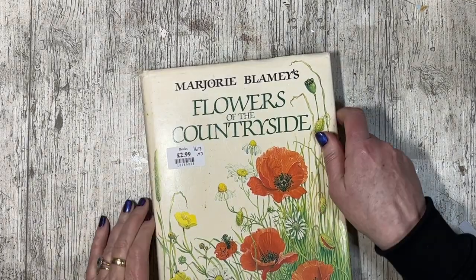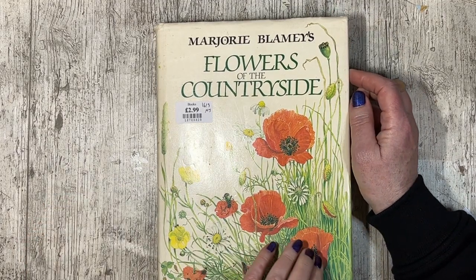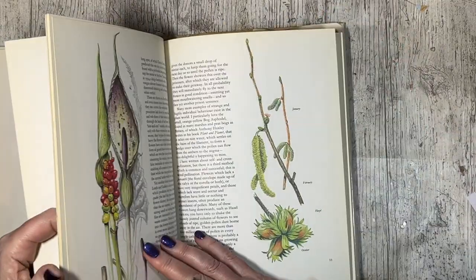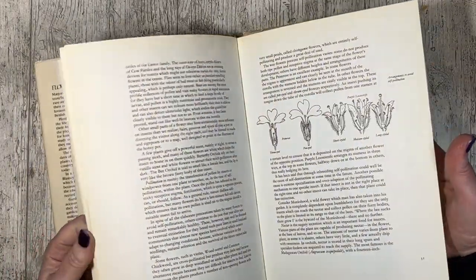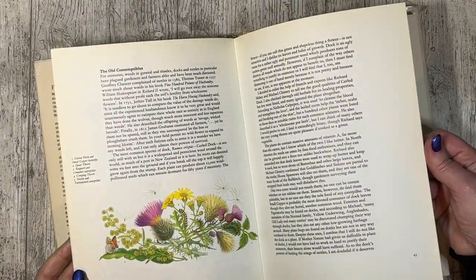Really happy with that. And then I've got this, I'm not sure I've already got a copy of this. This is very similar to the Edith Holden book, Marjorie Blamey, Flowers of the Countryside. So I do think I have got a copy of this book. You haven't got the beautiful writing, but you have got some very lovely images in this book.